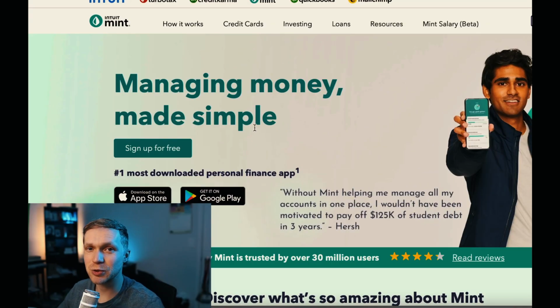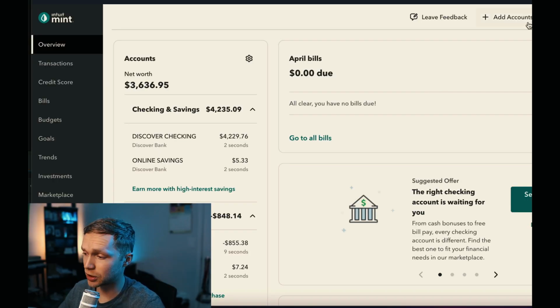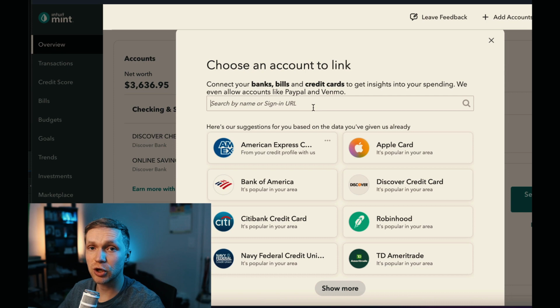So the first thing we're gonna do is create a Mint account. You can sign up for free right here at mint.com. Once you're signed in, you're gonna go up here and click add accounts. This is where you can connect your bank accounts, your bills, your credit cards, anything that has money going in and out, you wanna connect here.